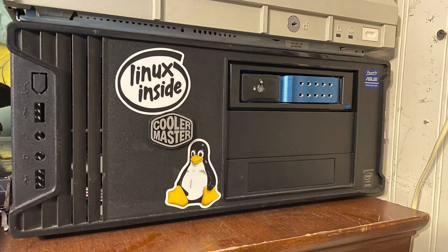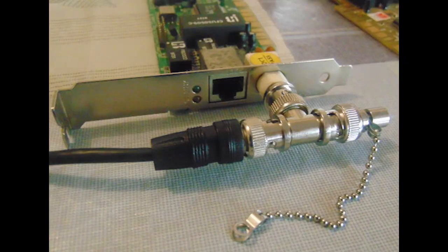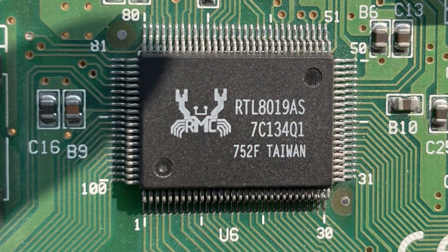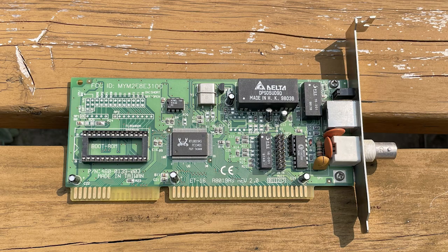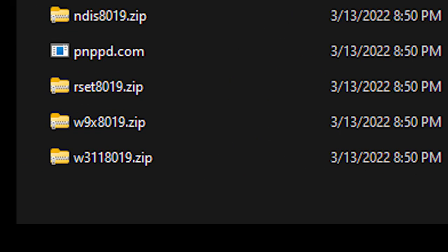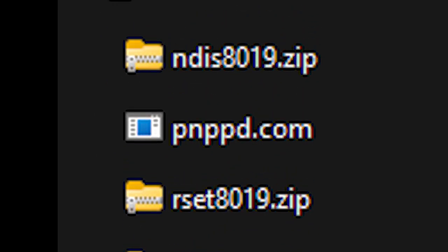Because I host a lot of files for my older computers on my file server, we're going to need a network card. And the one I'm going with is not period accurate, but it's also the least headache-inducing, so I'll make a concession. That being a generic Realtek RTL8019AS-based 10 megabit per second card with coax and standard RJ45. It still has drivers available directly through Realtek's website, including Windows 3.11 drivers and the DOS packet driver, which will come in handy when we install mTCP.